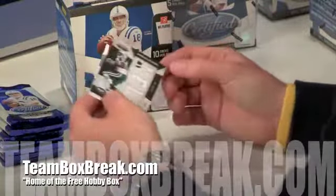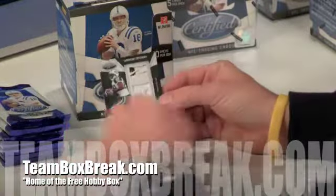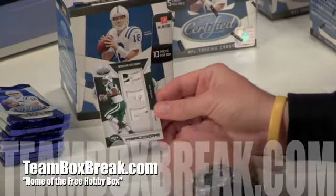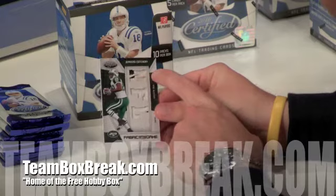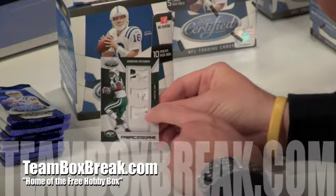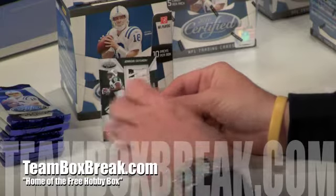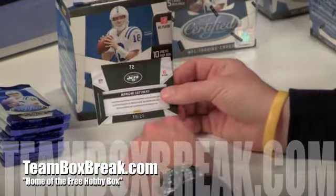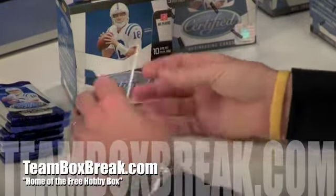And your hit. Oh, nice. Triple jersey Jericho Cotry, fabric of the game. The top one there is a dual. Looks like white with some dirt on it and some green. And below that, the third one is white with green. Scott, I don't know if when I flip this back over, you can zoom in to see the dirt. It's 14 of 25. Not bad.